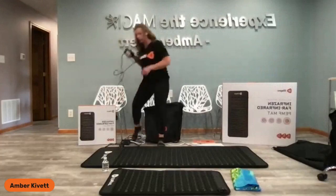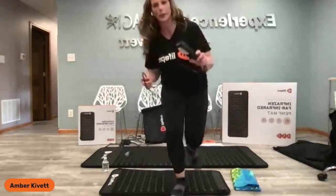I'm going to show you up close and personal the remote. And again, the remote is exactly the same for both. You're going to see on here, it's not plugged in yet, but I'll plug it into the mat and then I'll bring you up so you can see it. But I wanted to show you this here first. Here at the bottom, this is your power switch. Okay, so when we push that button, that is your power on switch.